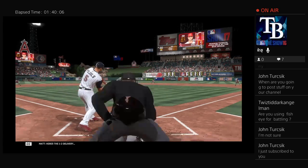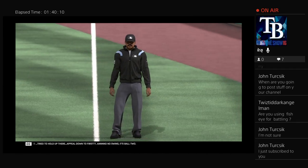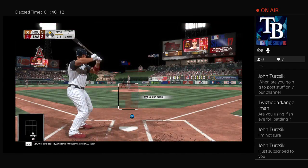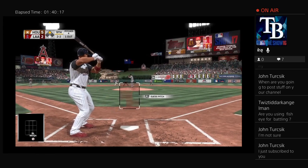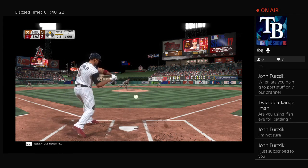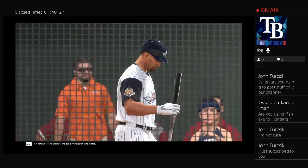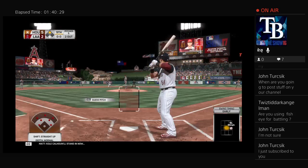Here's the 1-2 delivery. Tried to hold up there. Appeal down to first and no swing. It's ball 2. All even at 2-2. Here it is. He struck him out. The 3rd time he's fanned in the game. Cole Calhoun will stand in now. Lifetime numbers against Ken Giles, 0 for 4.